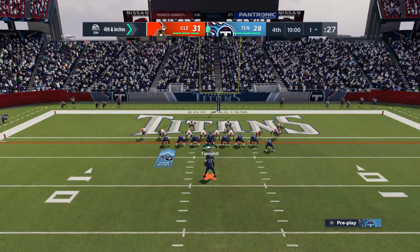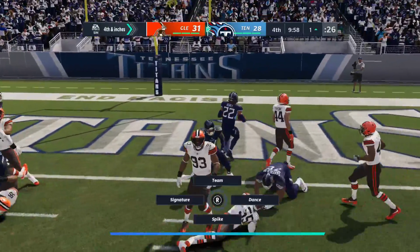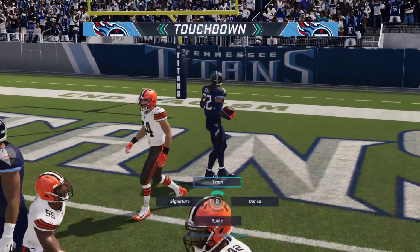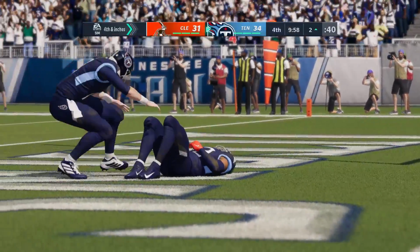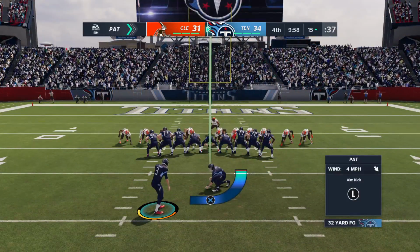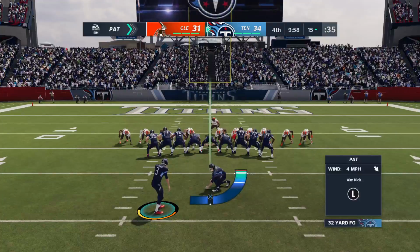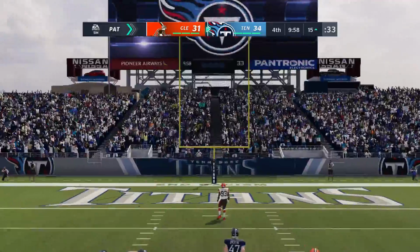They're going to go for it here on fourth down. They'll run for it with Henry. And he will take this one in for a Titans touchdown. Taking it in from a yard out. And the Titans have taken the lead here in the fourth quarter. He's got the hat trick now of rushing touchdowns. Also has his team the advantage.